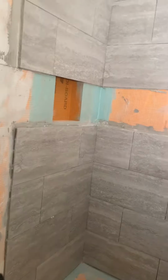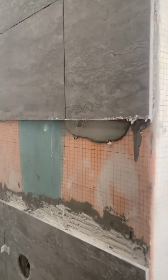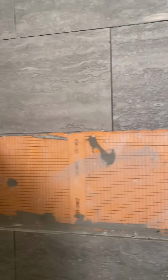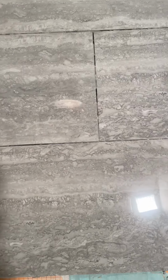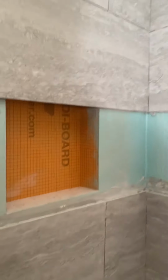Hey guys, I was called here to save this bathroom. That's not thin set, you know. That's, I think, sand mix they used to lay the tile. Look at the grout lines. It's all stuck in there. Very hard to get out. I'm gonna try my best with this bathroom.